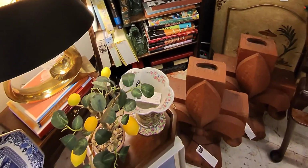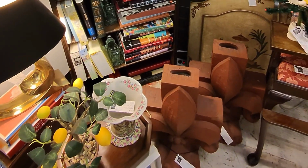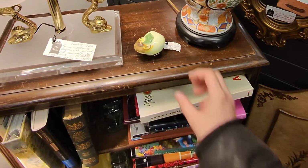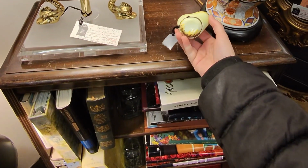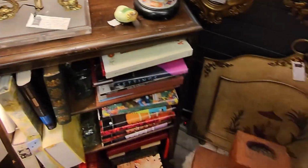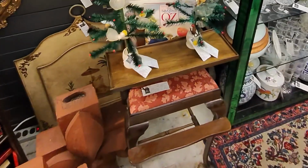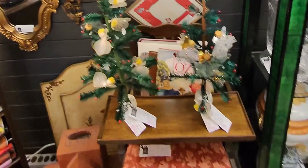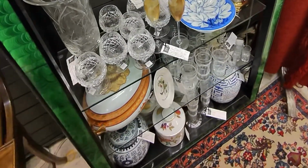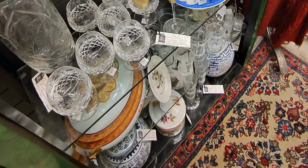And after that, I found a little trinket dish sitting on the bookshelf back there. And I'm like, is that a Limoges one? Because the Limoges ones can sell for really good money. But this one was not marked, so I left it behind. I didn't even look at the tag to see how much it was, because Limoges, I think, always marks them. I could be wrong about that, but I think they do. Oh, and then look at those brandy snifters. Those are really pretty.